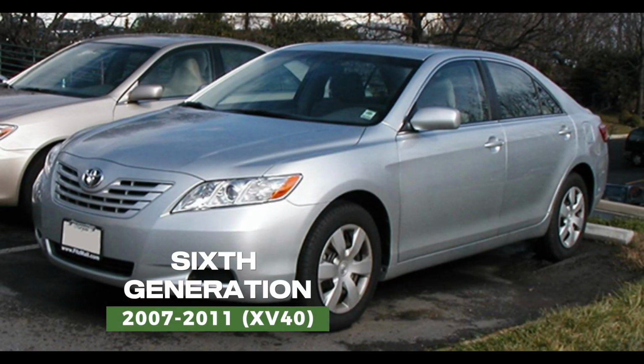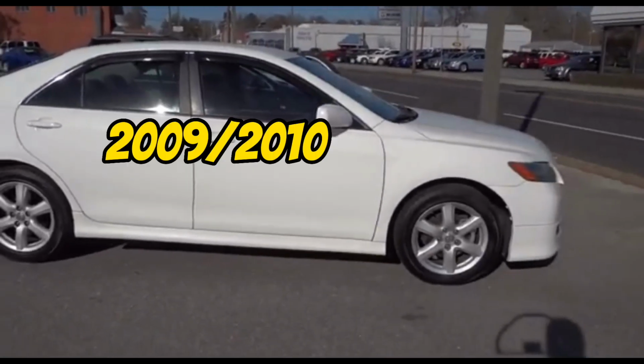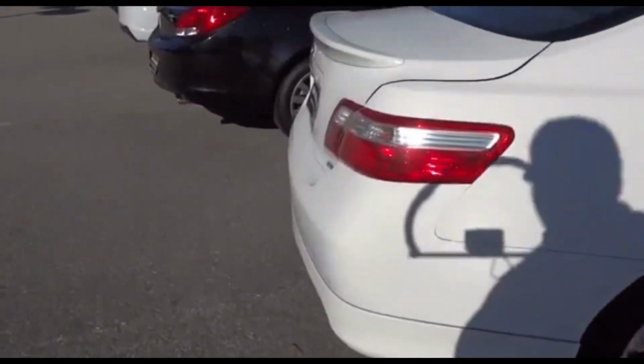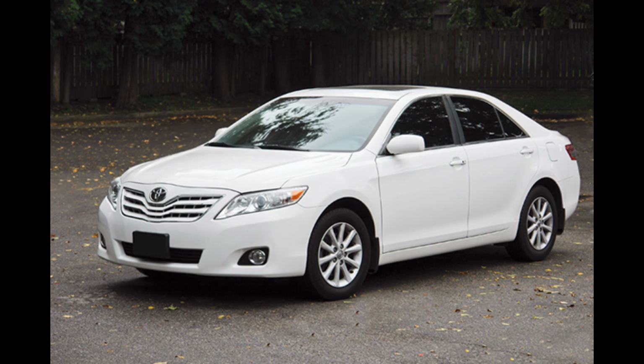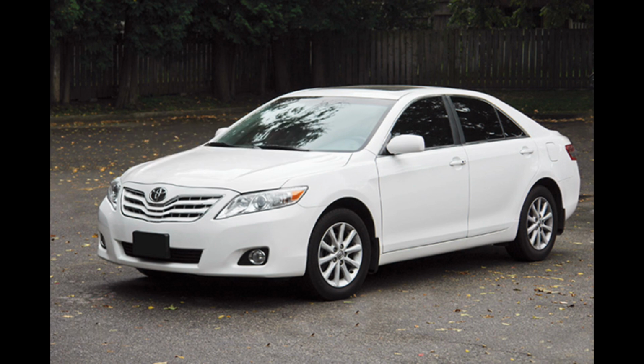The 2007-2011 Camry XV40. This car was the first ever muscular looking Camry that Toyota gave us for the 2007 model, which earned the nickname the Toyota Camry Muscle from Nigerians. It was a total redesign from the Big Daddy or Big for Nothing, and as from 2008 it got facelifted, then in turn giving birth to 2009 and 2010 models, which in turn gave birth to the nickname the Toyota Camry Spider because these models came with a larger front grille that resembled spider tentacles.